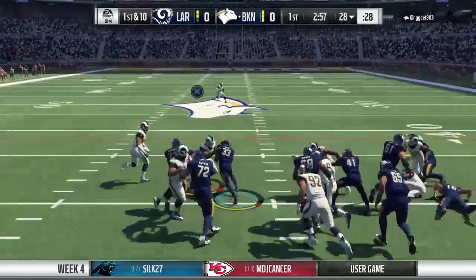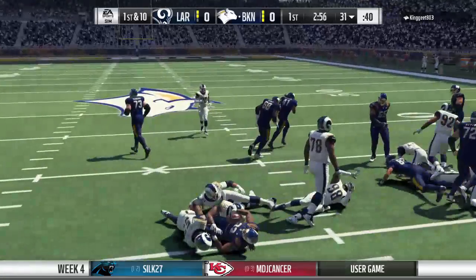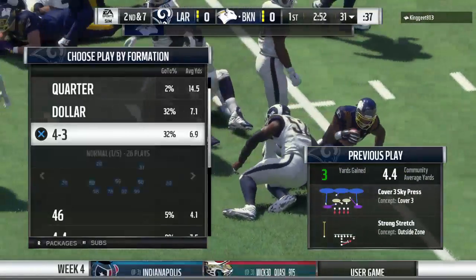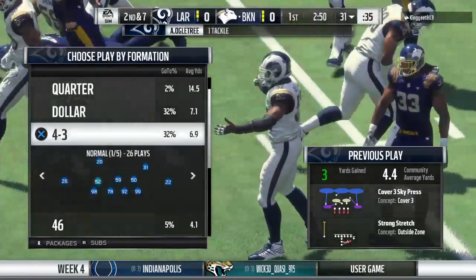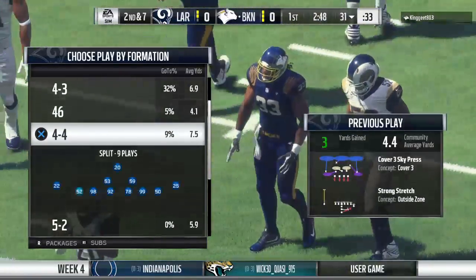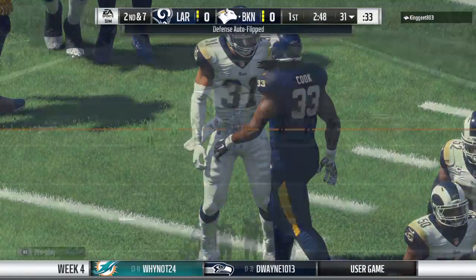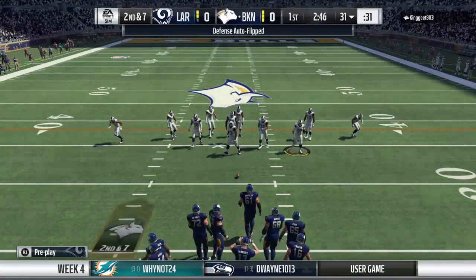They run again on 1st down. Cook across the 30 to the 31-yard line. A gain of 3, 2nd down. Not much happening there on 1st down. I thought there might have been a hole for a split second. Yeah, but it dried up pretty quickly, didn't it? Closed fast. 7 yards to go on 2nd down.